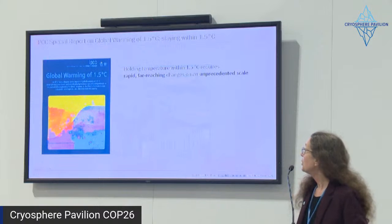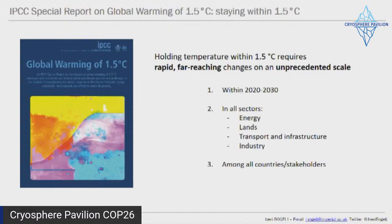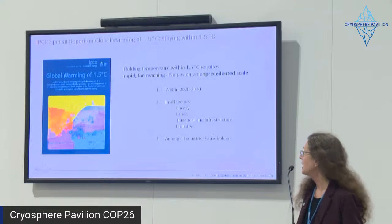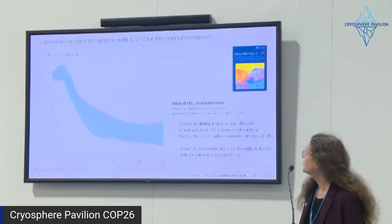So then it's important to talk about mitigation. And I think it's always important to end with these messages. We really do need to hold temperatures below 1.5 degrees. That requires 50% reductions in CO2 over the next 10 years in all sectors and among all countries and stakeholders. And what this looks like in this graph is that we have this very steep decline in this next decade.